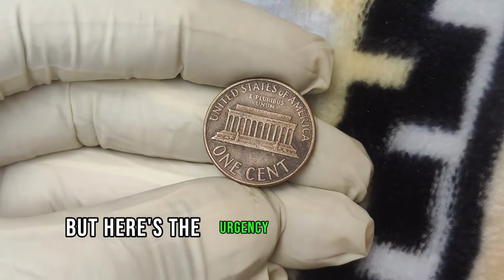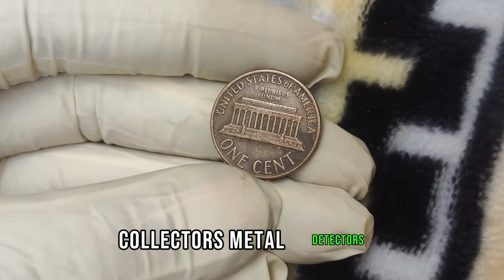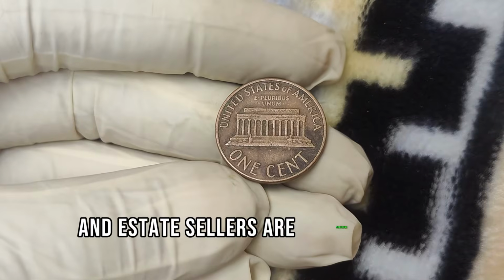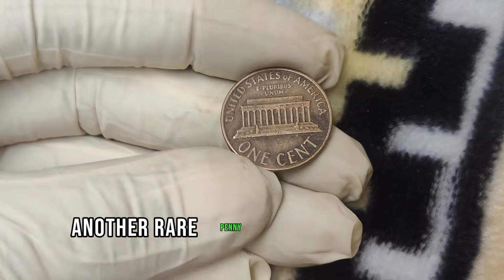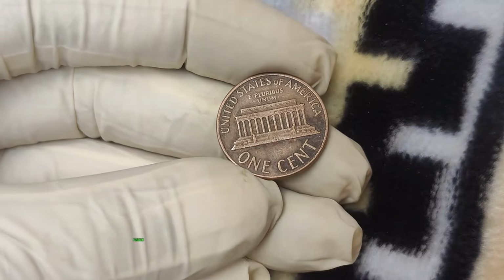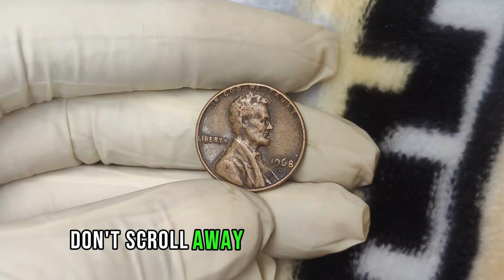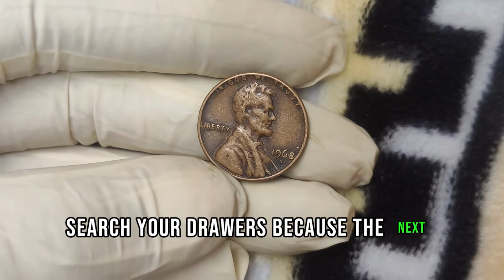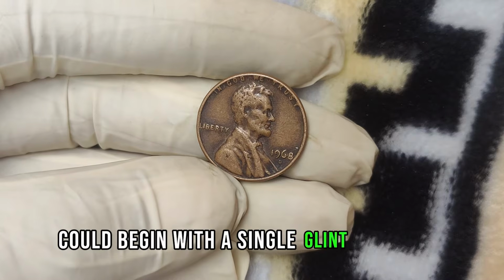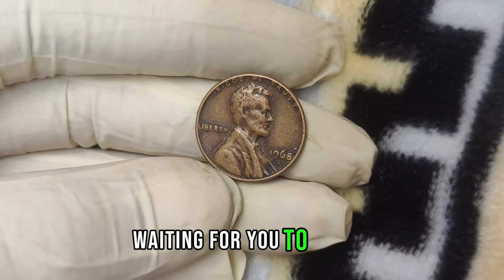But here's the urgency. These coins are being found fast. Collectors, metal detectors, and estate sellers are scouring the country. Every month that passes, another rare penny disappears into a private collection forever. So, when this video ends, don't scroll away. Grab your old coins. Search your drawers, because the next millionaire story could begin with a single glint of copper. And who knows, maybe it's sitting right there, waiting for you to find it.